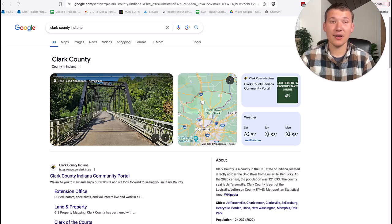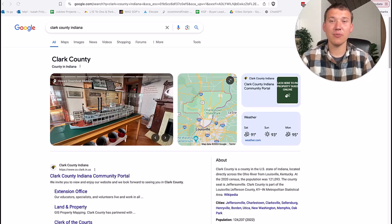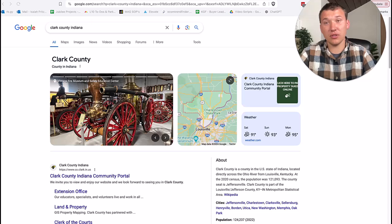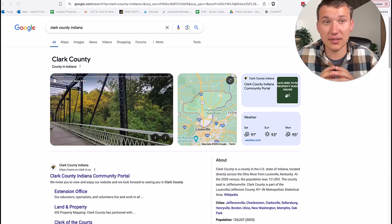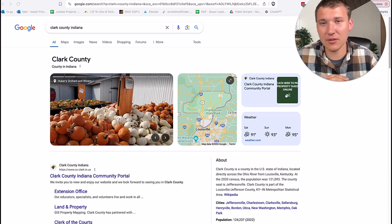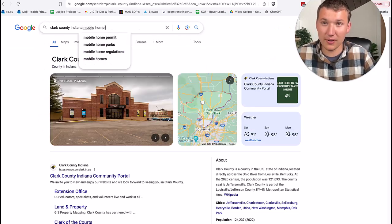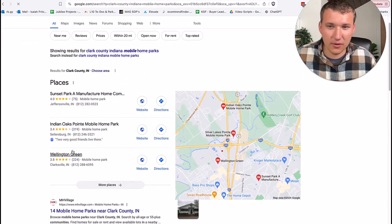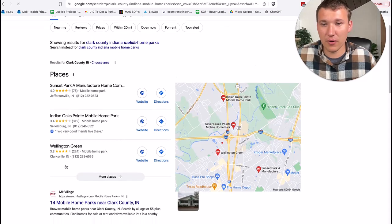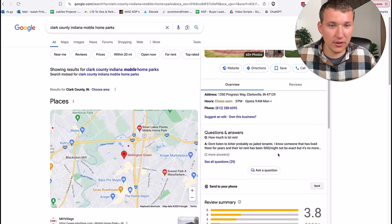Okay, so let's start at maybe not my favorite option, but it is an option, which is finding a place to lease your tiny home. Traditionally people are going to look at mobile home park options, because they lease lots, right? You can go on Clark County, Indiana, and type in mobile home parks, and you can see there's Indian Oaks and Wellington Green, and these different mobile home parks. You can click on them and try to figure out how much lot rent is going to be. This one looks like it's going to be around $500 a month.